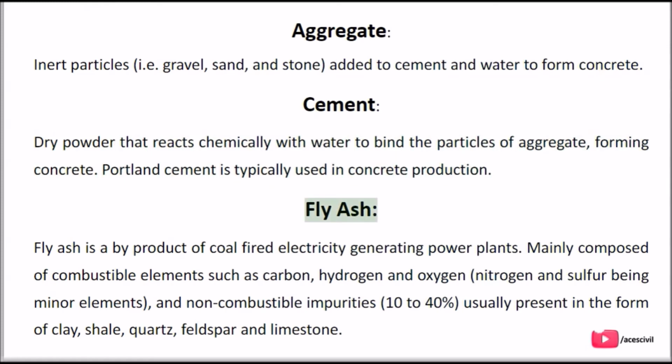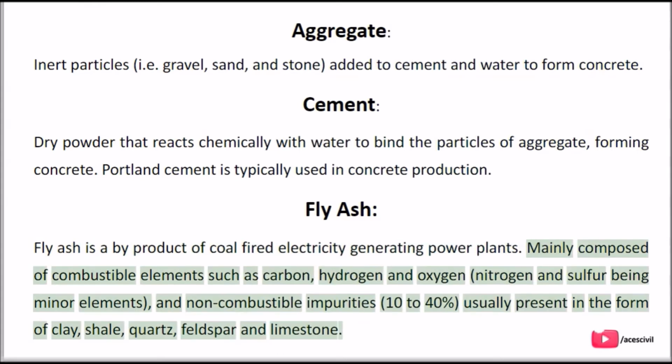Fly ash. Fly ash is a byproduct of coal-fired electricity generating power plants. Mainly composed of combustible elements such as carbon, hydrogen, and oxygen, with nitrogen and sulfur being minor elements, and non-combustible impurities, 10 to 40%, usually present in the form of clay, shale, quartz, feldspar, and limestone.